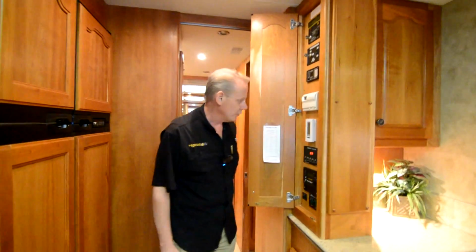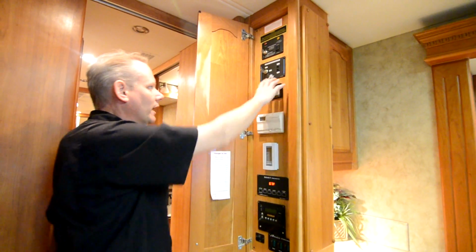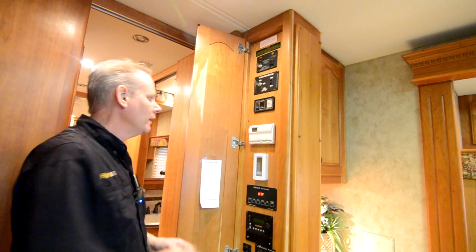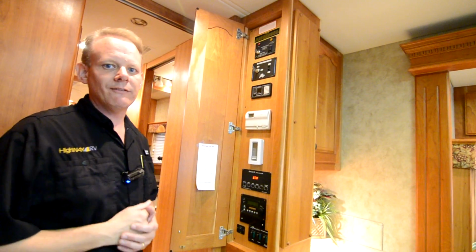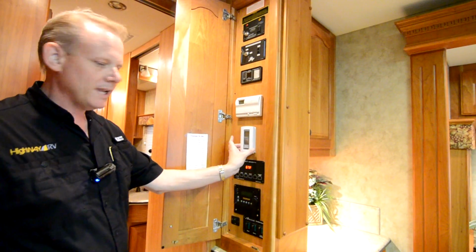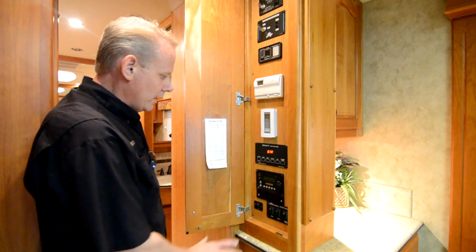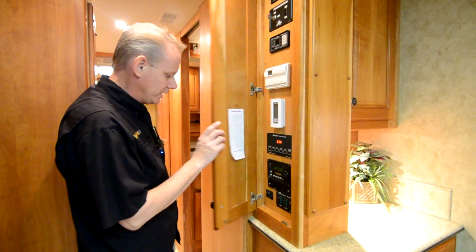In here we have some of the controls for the coach hidden away. We got slide out controls, our Intellitech 50 amp load meter, so it's going to show you what type of power you have to work with, whether it be shore power, genset, whatever it might be, and it shows you what is available on the coach at any given moment to power. We got our thermostat. This is flooring heat, radiant heat for the floor. This is our tank level monitor. Here's our inverter controls right here, and this is our Aqua Hot or Hydro Hot controls right there.